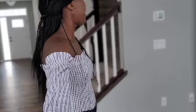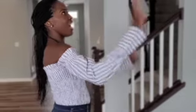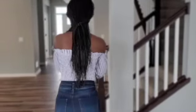I really like the overhead music during Christmas season when I go to the store, I really do enjoy listening to Christmas carols overhead. So yeah, we're gonna be playing a lot of music in here. So we have the speakers here.